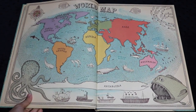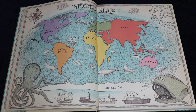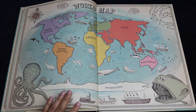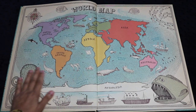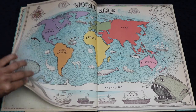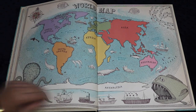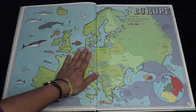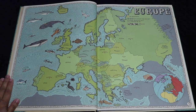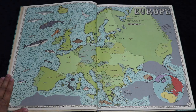The book totally lives up to all the hype you've been hearing, and I was just thrilled to have it. The illustrations are so gorgeous. The paper is heavy and has this lovely antique kind of color to it. And you really do feel like you're reading old maps that just happen to have whimsical illustrations on them.